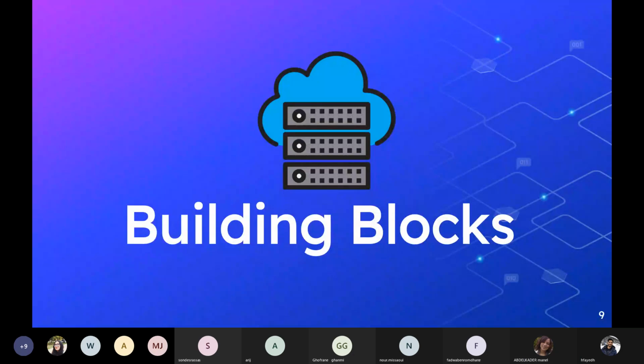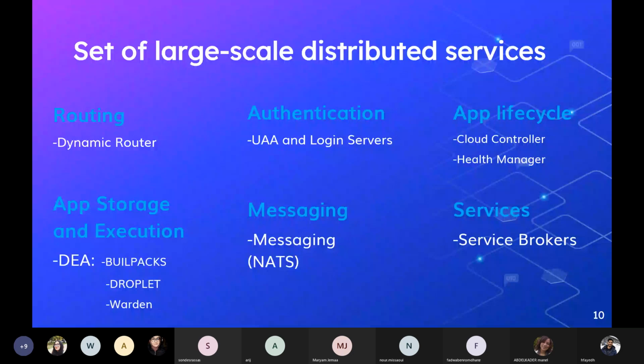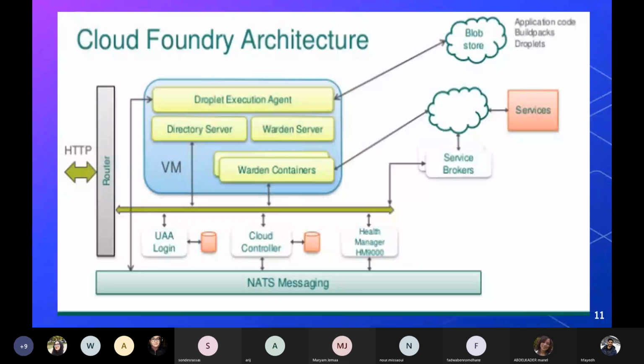So now for more details, we move to the building blocks of Cloud Foundry, where we will explore in greater depth the components you'll need to build an entire Cloud Foundry architecture. Cloud Foundry is abstracted as a set of large-scale distributed services. We have the routing, the authentication, the app lifecycle, which includes the cloud controller and the health manager, and the app storage and execution, which includes the DEA, and we have the messaging and the services. For more details about the components and the interaction between them, we have the routing.